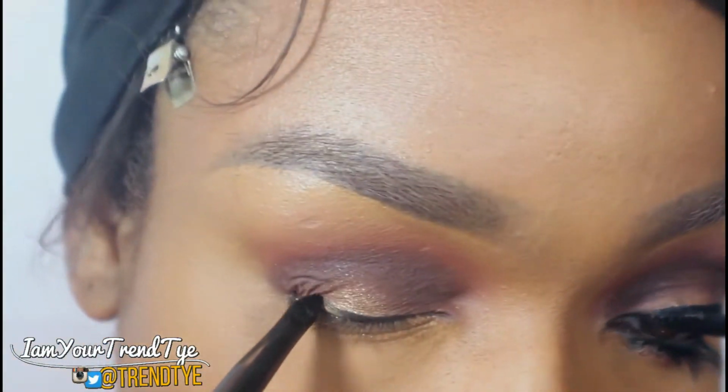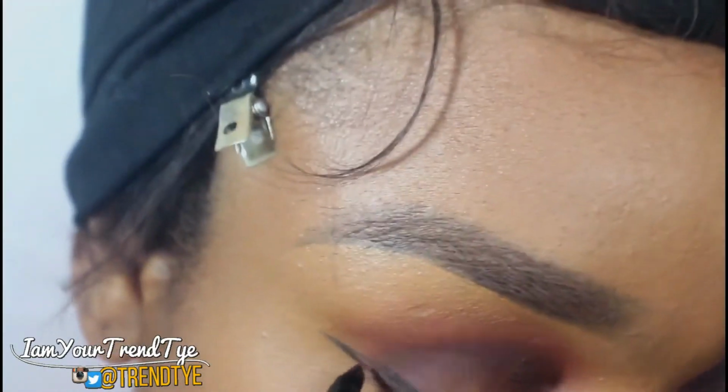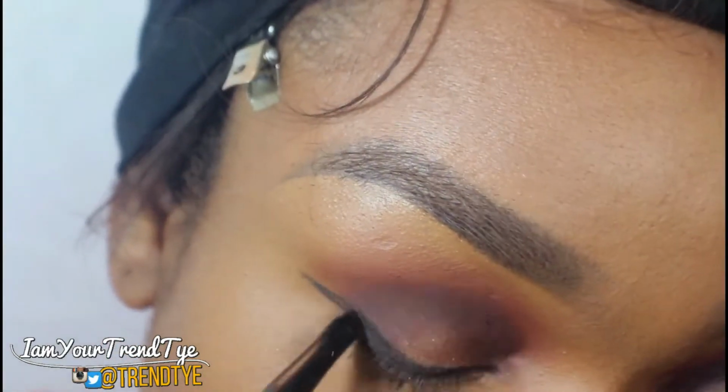And to line my lids, I went in with the NYX gel liner and smudger in the color black, just to give myself a nice dramatic wing to complement this halo eye.